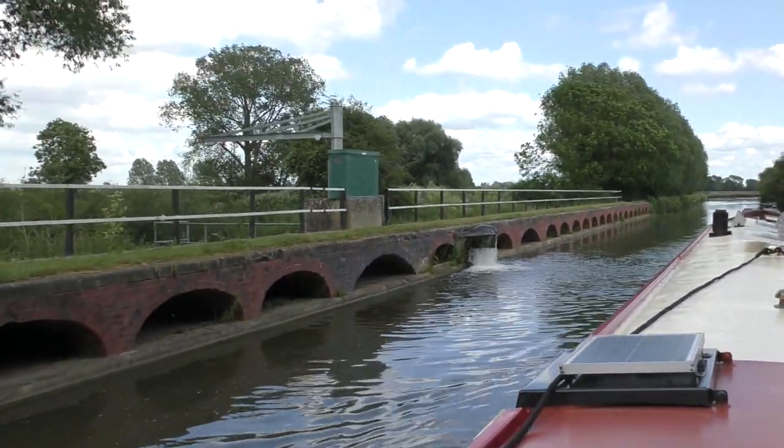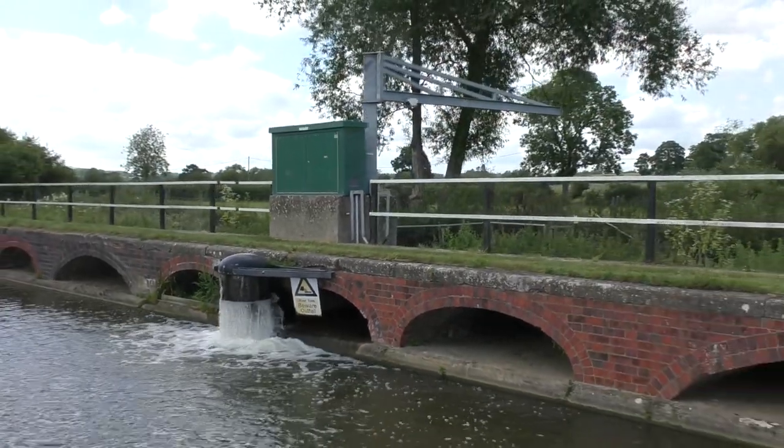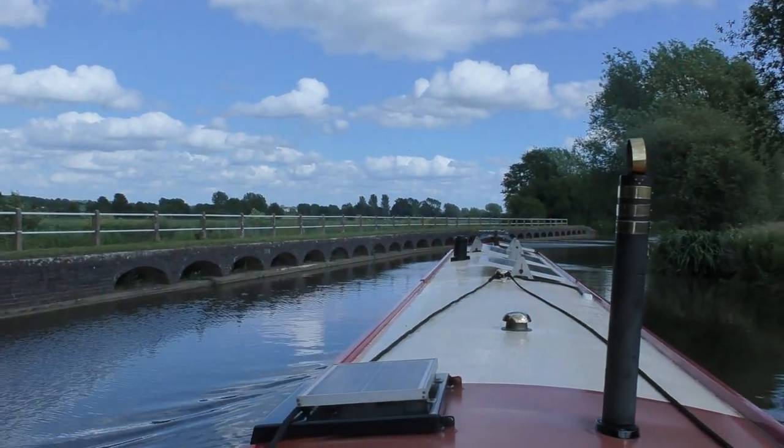Here you can see some more water coming in to the canal. Beautiful countryside here. Stunning views. Absolutely gorgeous.